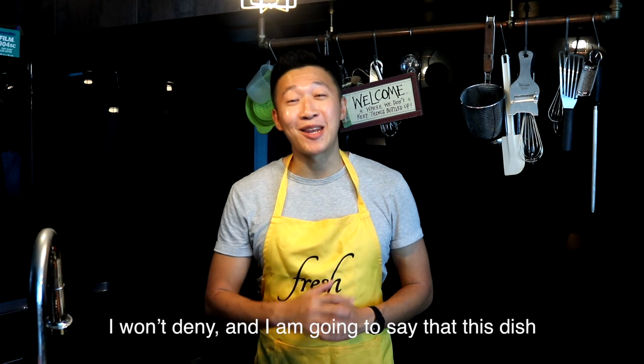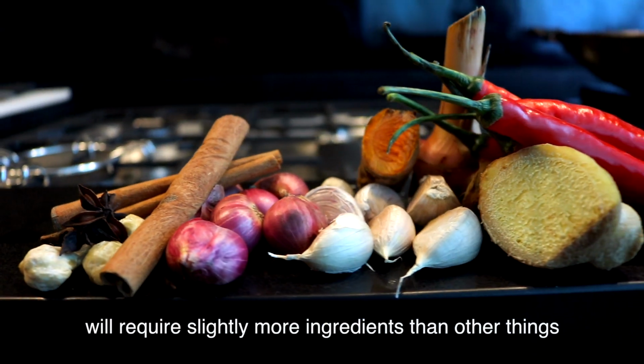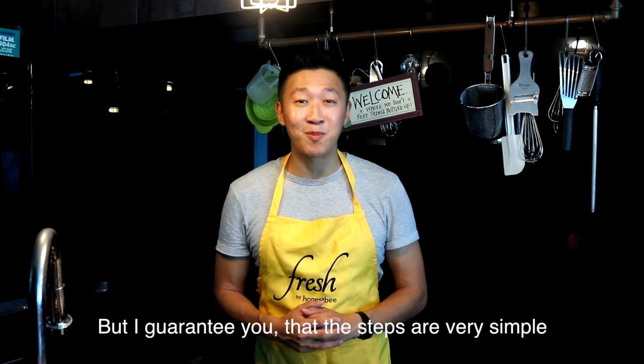I won't deny that this dish will require slightly more ingredients than other things that you may normally cook. But I guarantee you that the steps are very simple and definitely rewarding. Let's get started.